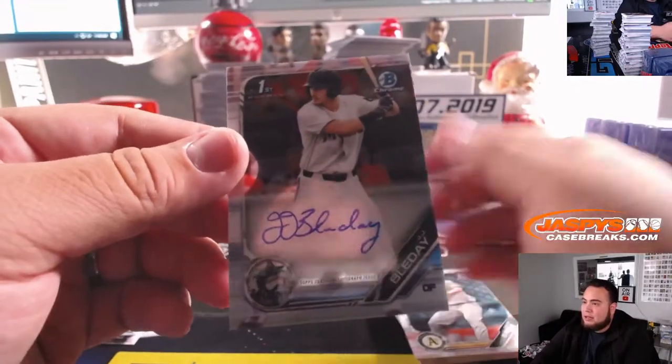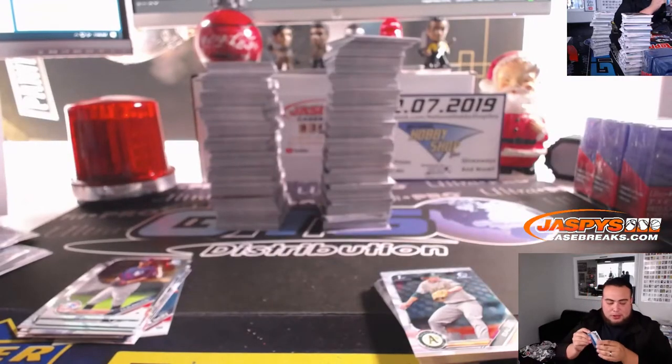And JJ Blade. That's a nice autograph there. That's a good one, supposedly, right there with the Marlins.